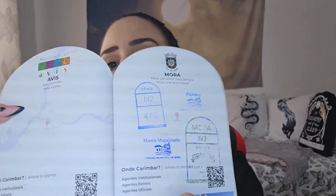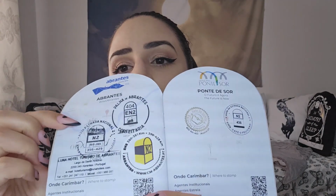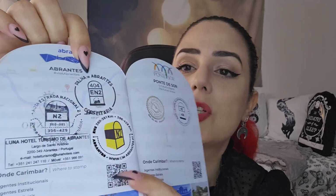Either way, we went to see the Mora Fluviário, and we got our stamps in Mora, and we missed the beach. That once again is one of those locations where you only have like 1 or 2 miles along the road, and it's just there to annoy people because you would have to make a detour to actually get the stamp from the beach. So we didn't.